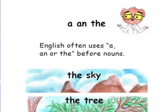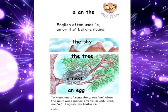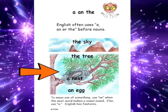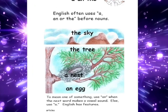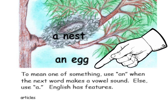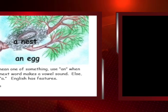A, an, the. English often uses a, an, or the before nouns. The sky. The tree. A nest. An egg. To mean one of something, use an when the next word makes a vowel sound. Else, use a.